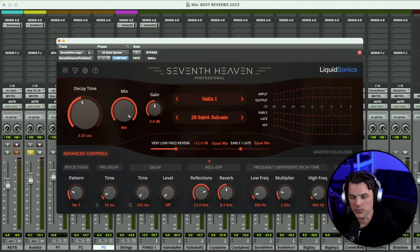Now with Seventh Heaven, and this is a preset inside of the Halls folder called Saint Sylvian.